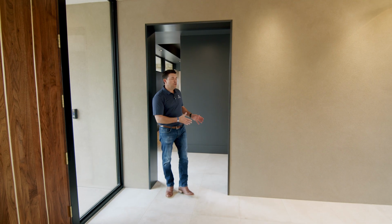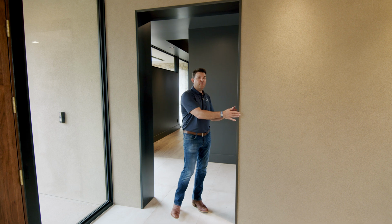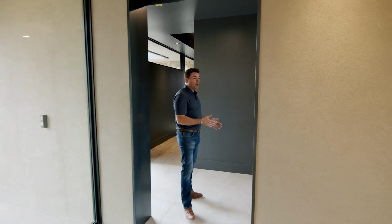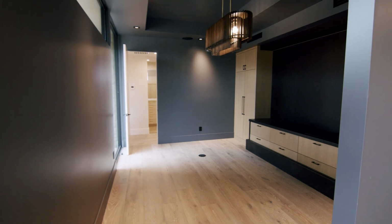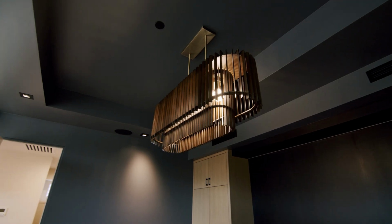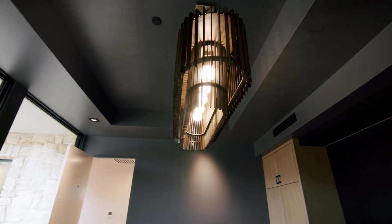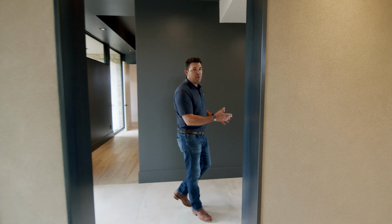As we walk through this metal transition from the entry foyer, we head into the primary wing. We head left, into the office. Or we can head right into the primary bedroom.